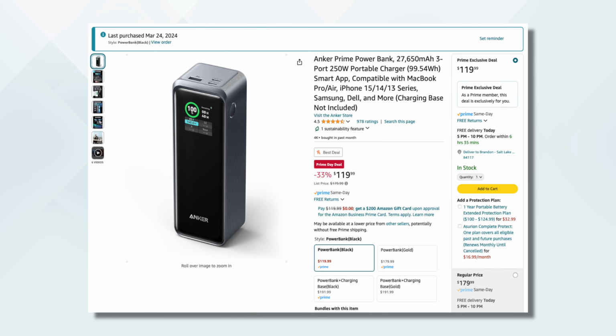What if you just need a power bank for kind of your everyday carry? Well, you're in luck. The Anker Power Prime is on sale today and tomorrow for 119 bucks. I bought it right before we went to South Africa. So I wanna say that was about 3 months ago. It was $180. So you're saving a significant amount. It's got 27,650 milliamp hours, which is a ton.